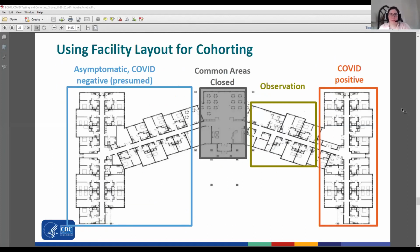One way to start the planning process for your facility is to take a look at a map of your facility. In this example, the facility was able to dedicate a specific wing for COVID positive individuals, which they were able to separate from the rest of the facility. And they actually had a small wing that they were able to dedicate to an observation area as well. That was separate from the main facility where the asymptomatic or presumed COVID negative residents resided, but also separate from the COVID positive area. But again, the priority is to create a space that's for residents with confirmed COVID-19.